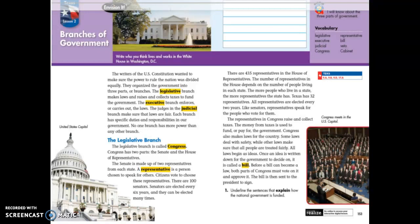If you remember, the three branches of government are the legislative branch, which makes the laws, raises and collects taxes to help fund the government; the executive branch, which enforces or carries out the laws. Remember, the executive branch is also the commander-in-chief of the military, and he also is a representative for our country to other countries in the world. And then the judicial branch is made up of judges in the courts that help make sure that laws are fair.